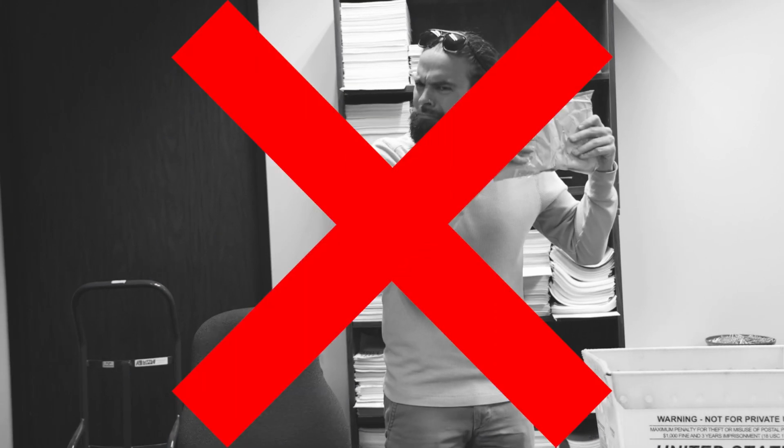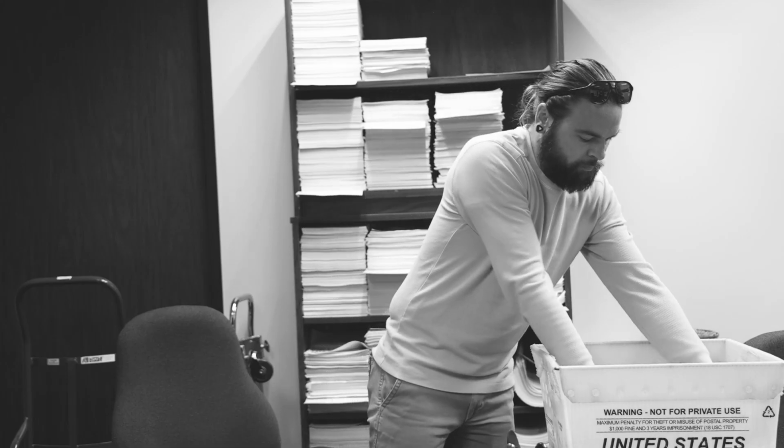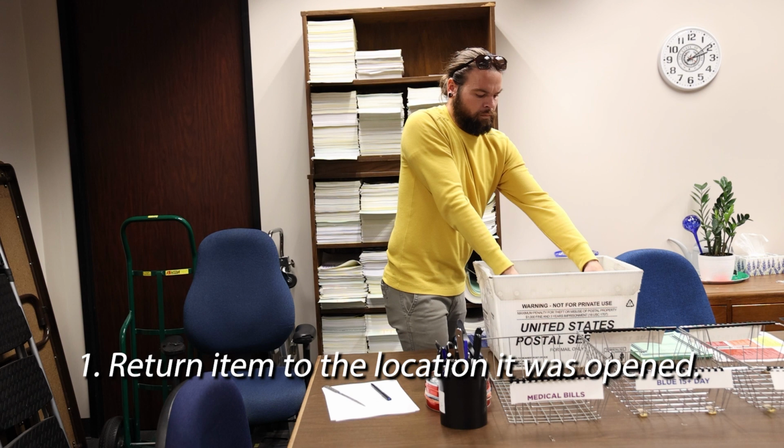Do not handle, move, or shake the package. Do not sniff, touch, or taste any contents which may have spilled. Do not carry the letter or package or allow others to examine it. The first thing that must be done is to place the item down gently.